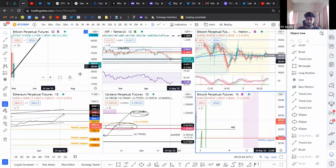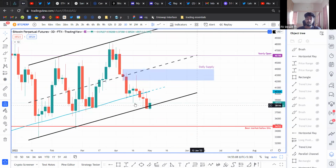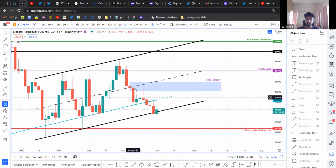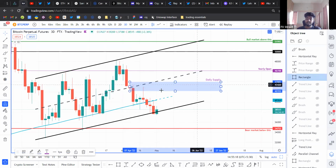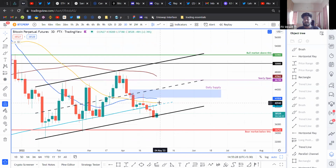Let's move on to the high time frame perspective. Right, virtually things have remained pretty much the same for Bitcoin ever since we got this drop here on 10th April. For now, the upside is capped at 42.1K because the supply zone here is extending from 42.1K to 43.9K, roughly 44K. I don't see price going above this, and if you turn on the daily moving averages, Bitcoin price is going to be stopped by this 100-day moving average, which is the yellow line at 41K, right?